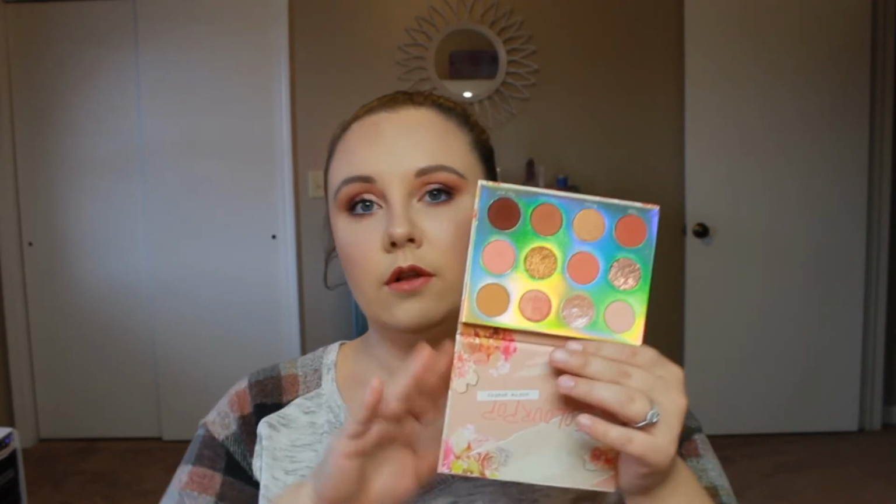It has those two pressed glitters that I'm just not a fan of. They don't work for me. I can't get them to work properly. But the color story in here is absolutely stunning for spring and early summer. I really enjoy this palette.